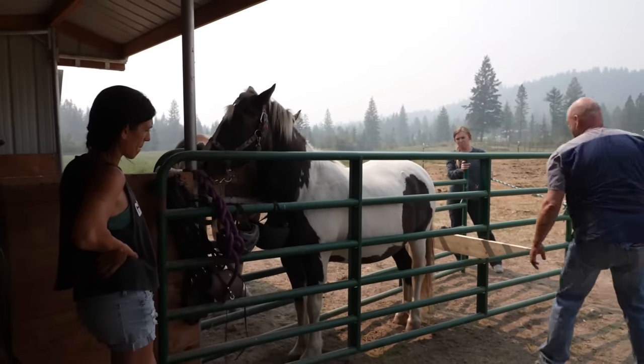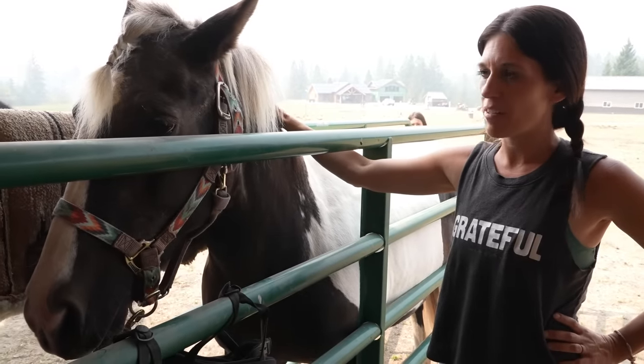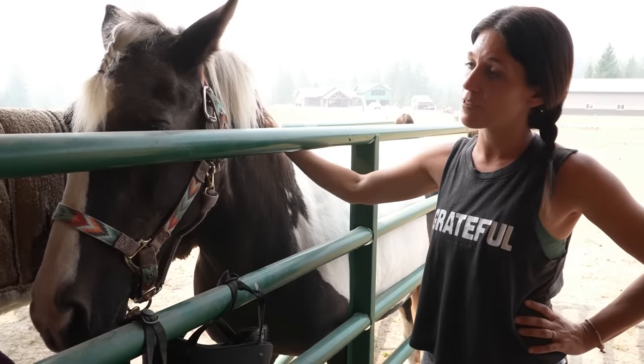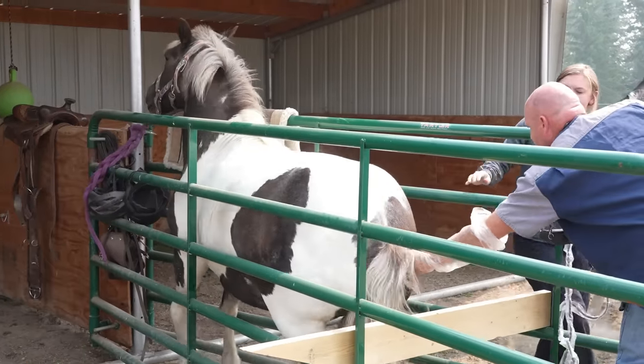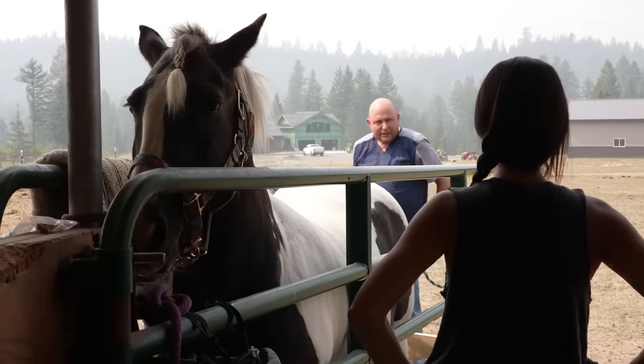All right, we have little Debbie in a makeshift chute here so she can't move around too much. We are thinking that she's probably just overweight, which means we have a lot of exercise and diet to do, but we definitely wanna make sure. So they've got a little ultrasound machine here and we may go a step further to see, just to rule out pregnancy, but I'm thinking that's probably not our issue.